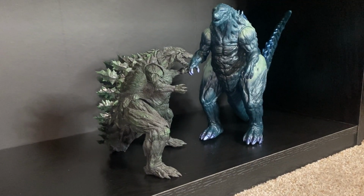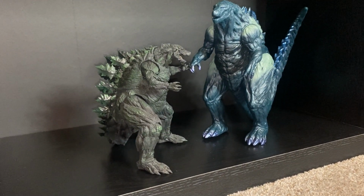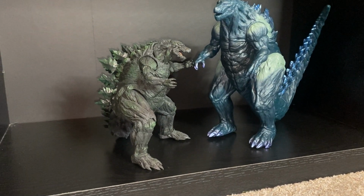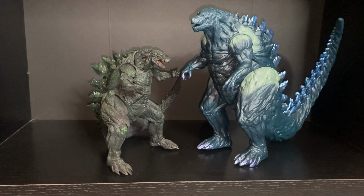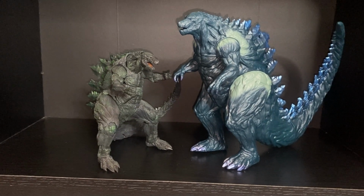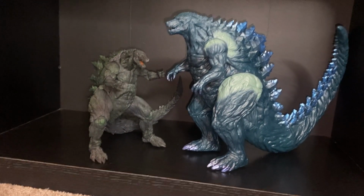There they are standing off against each other. Big, huge, enormous difference in terms of the quality. I think that this is one of Monster Arts' sturdiest and kind of one of their better works. I think the sculpt is really solid on this thing, although I do think that they made big improvements to the Godzilla Earth figure, which I never was able to get, but there they are next to each other.